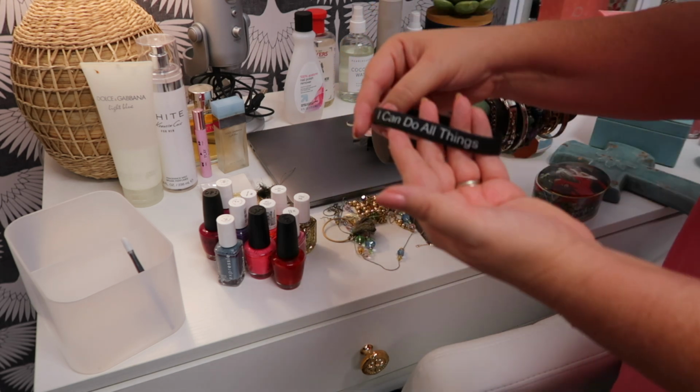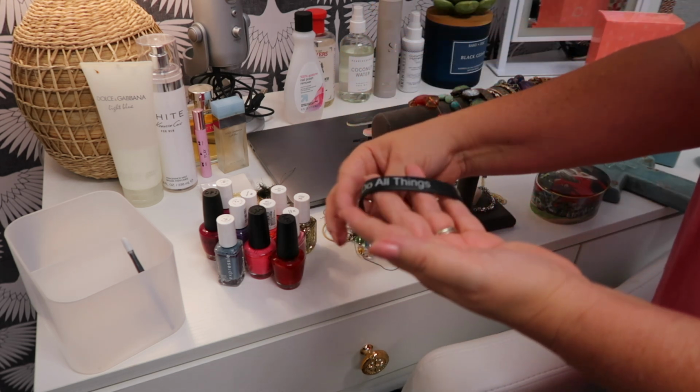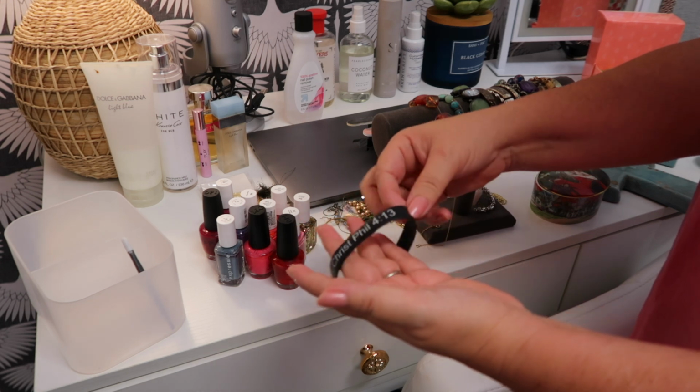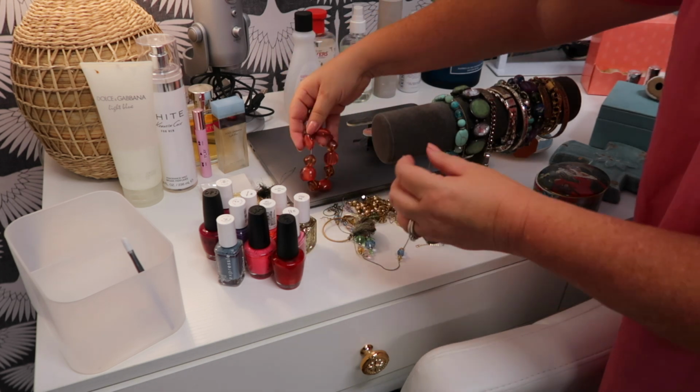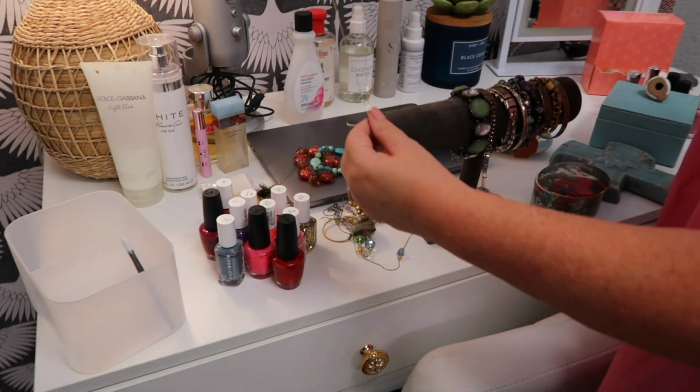Let me give you a little backstory on this bracelet. This was given to me after I was injured by a prescribed medication. I wore this bracelet the entire time that I was healing from that.